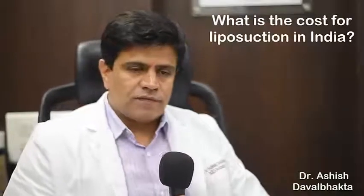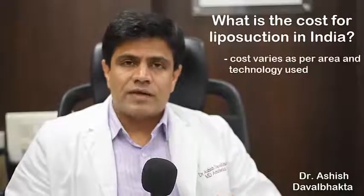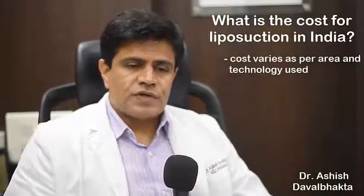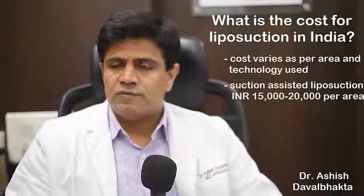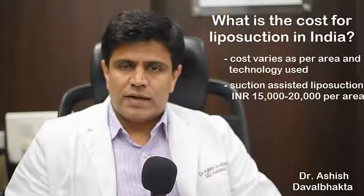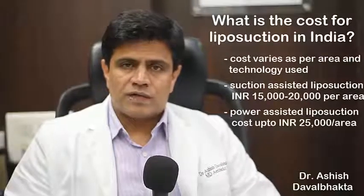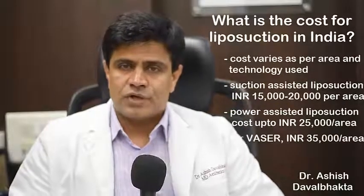The cost of liposuction would vary according to the areas that we are suctioning and also the technology that we are using. So if it is just suction assisted liposuction, the cost could be anywhere from 15 to 20,000 per zone, or if you're using power assisted, it could be up to 25,000 a zone, and if you're using Vaser, it could be 35,000 per zone.